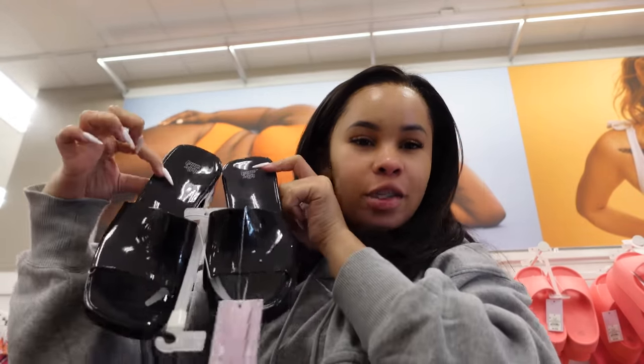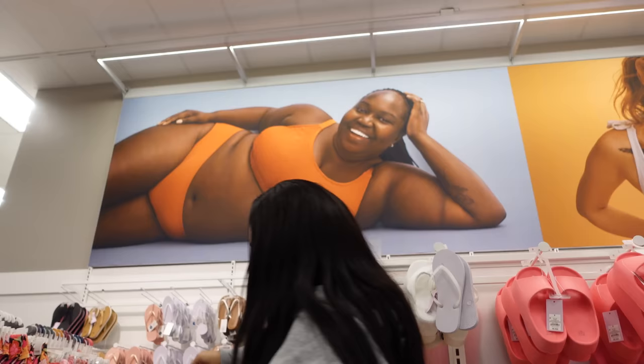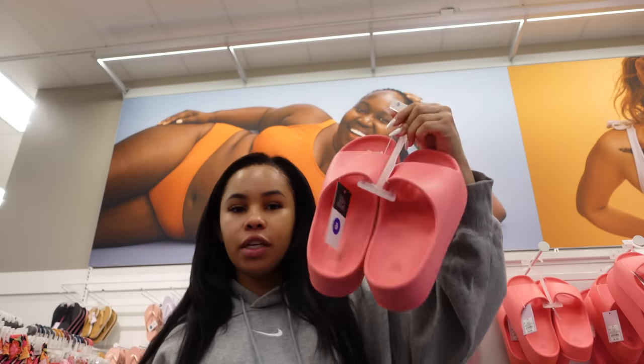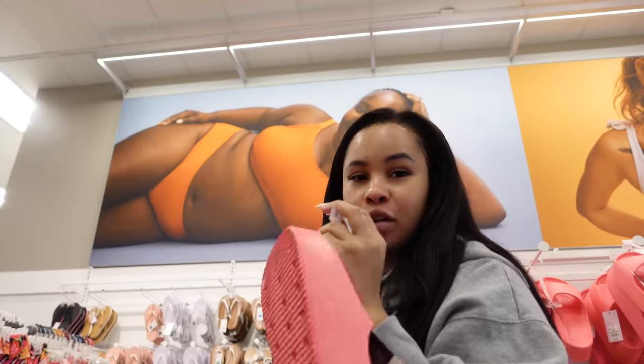Y'all know the platform jelly Gucci sandals I have? They have them at Target. I mean, they don't have the logo, obviously, but this is it. They have them in pink, too. And I've been thinking about getting the Gucci's in pink. These are the Yeezy dupes. These are actually in my size, and they're pink. It's the Wild Fable brand. Mom, I think I'm going to get them. No, they look too narrow. Okay, let me stop. I don't need any.